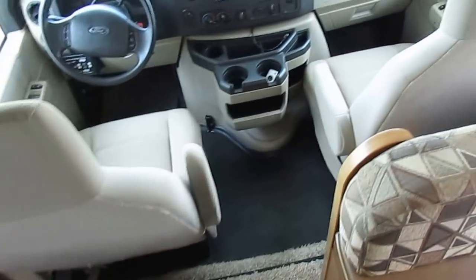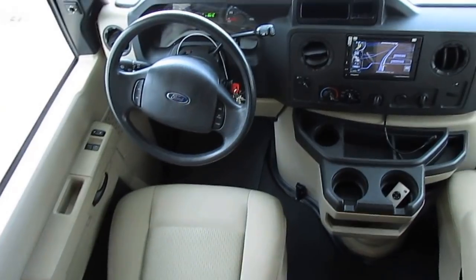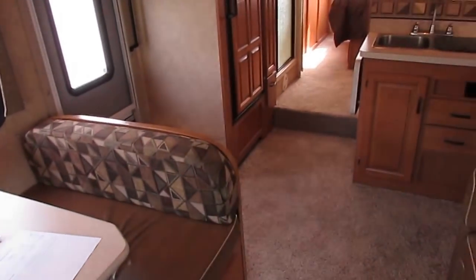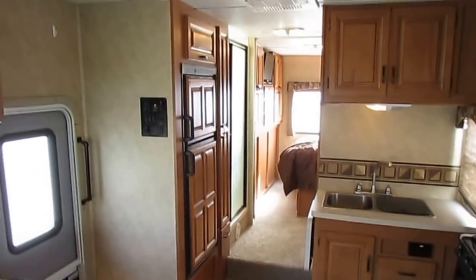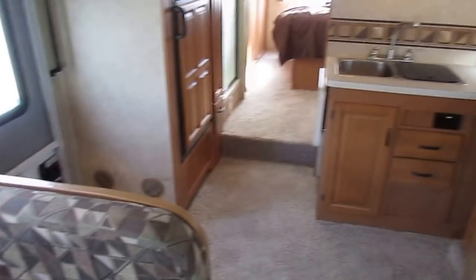I meant to tell you, it's got the rubber mat in the front too, which is nice. Any questions, call us, email us. You can apply for financing from our website, parkwayrvcenter.com. We've got anywhere from 150 to 170 used RVs in stock. More arriving every day and more leaving every day. So our inventory changes constantly, and obviously you can see why, because of our prices.